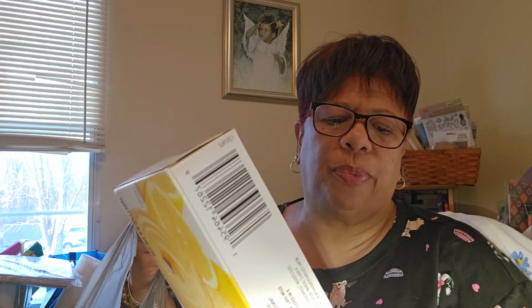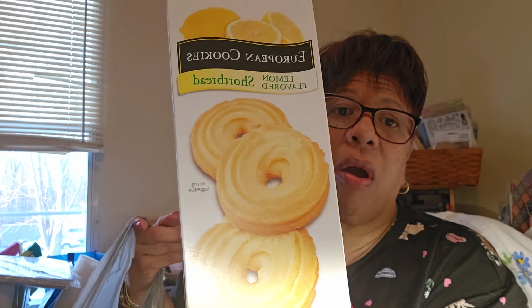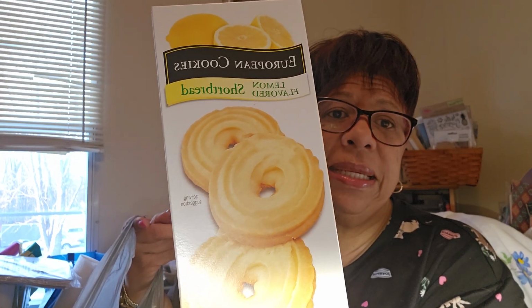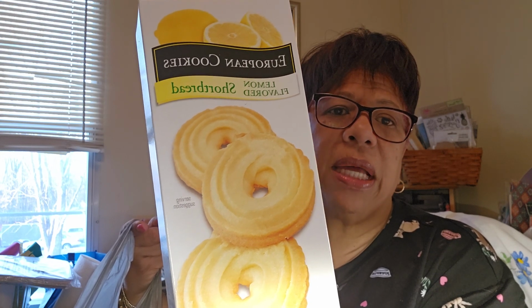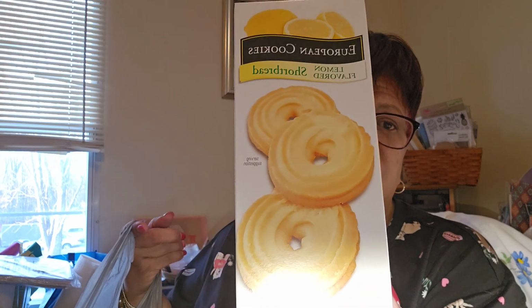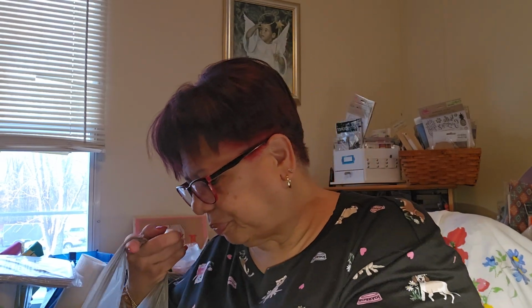A food item is this lemon-flavored shortbread cookie, 4.6 ounces. I got two of these. This is really good with coffee, but they're really good with hot tea. And I like to have this in the evening, hot tea and a couple of these cookies. They're really good. So I got two boxes of those.